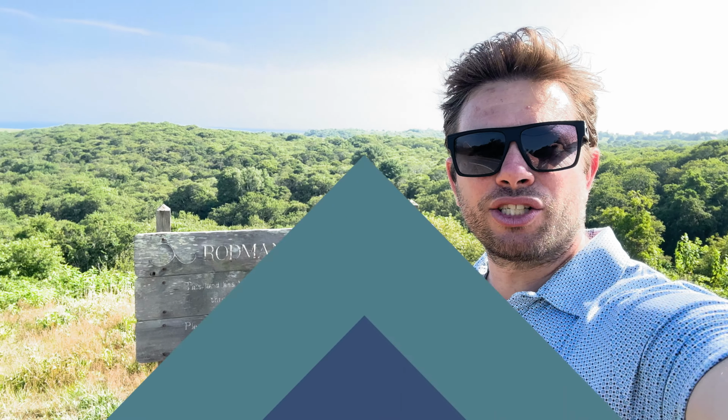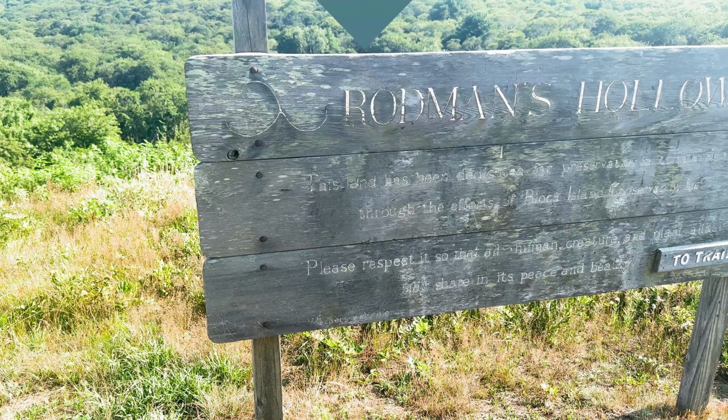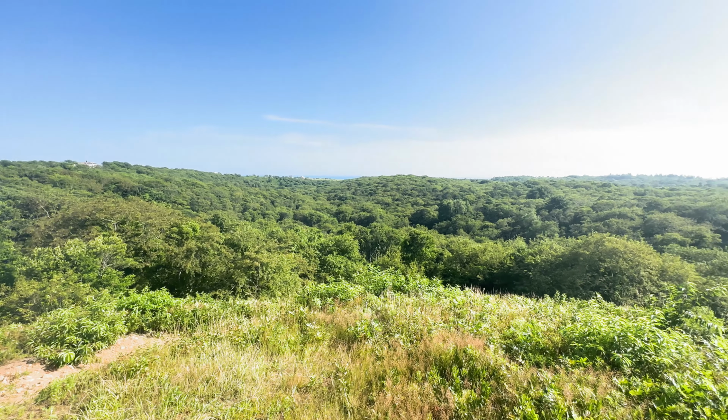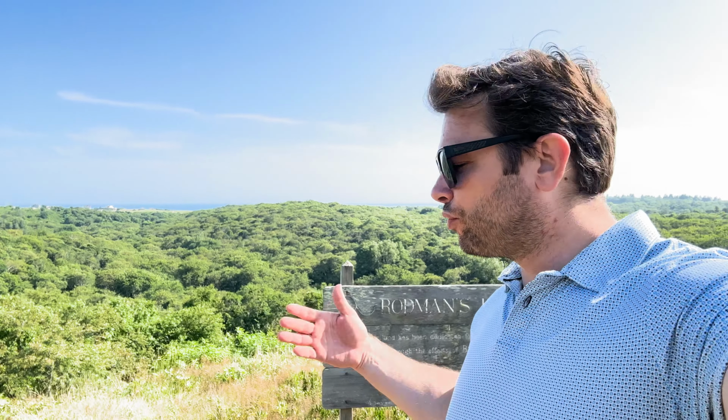Number 8 on your list is going to be Rodman's Hollow. It's located directly behind me right here. It's 230 acres. It's a glacial washout plain with panoramic views of the Atlantic Ocean. It has native trees and shrubs that line the paths and walking paths within Rodman's Hollow. So the paths go from flat to steep. So this is a place you'll want to get out and exercise or go for a walk. It has beautiful trails throughout.